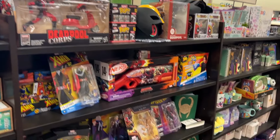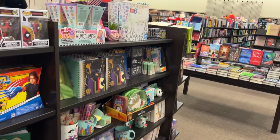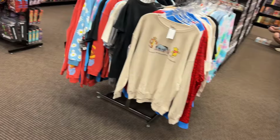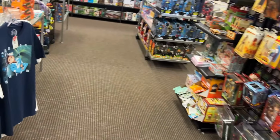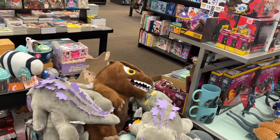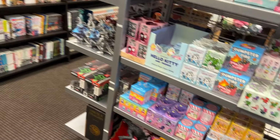And still got Deadpool stuff up here. Some of the same old legends. Well, we got a Huntress and we got some Walking Dead figures. Other than that, guys, I'm not seeing a whole lot different than last time we were here. Let's check his front little shelves. Still got some stock stuff over there. I'm not seeing any figures.